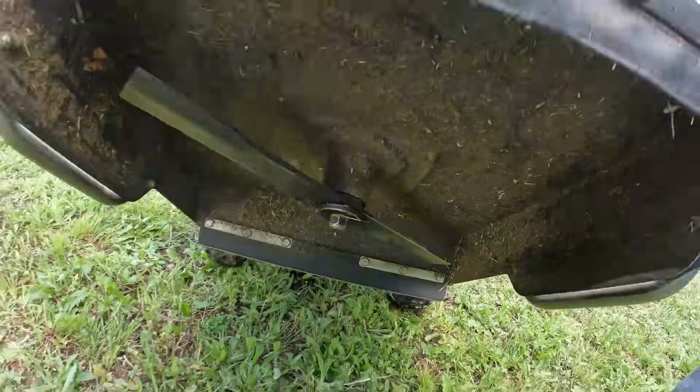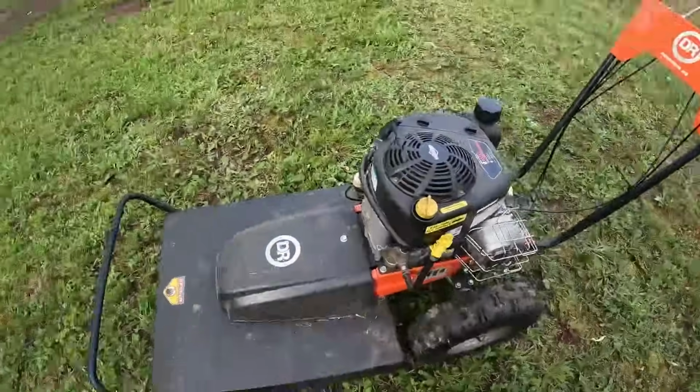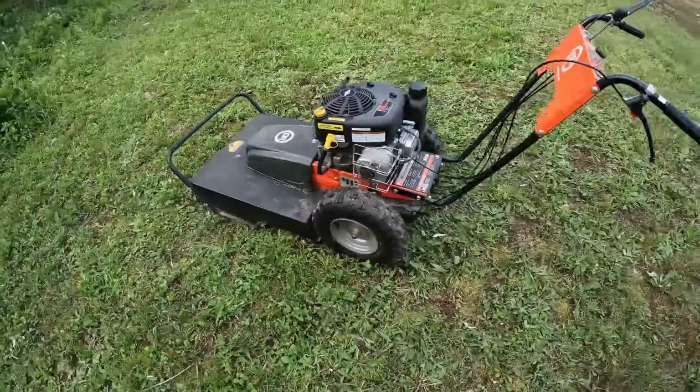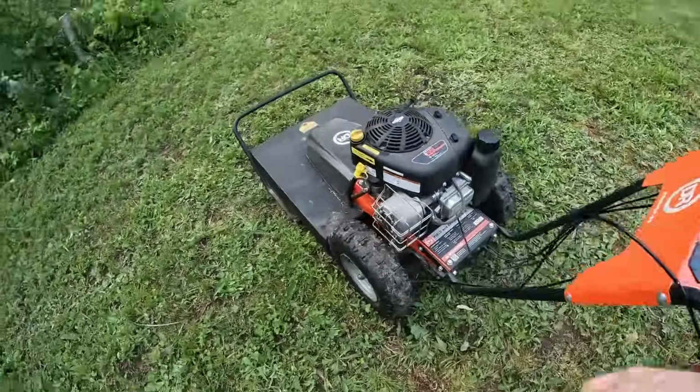And I've been very impressed with this. It has chewed down a lot of overgrowth and brush for me. I bought this one brand new, but I got it on a deal. Something had happened to it. It suffered some damage.